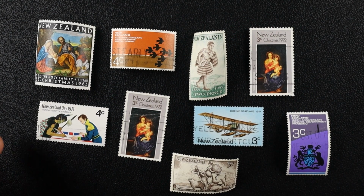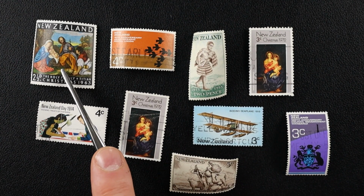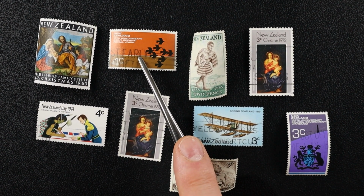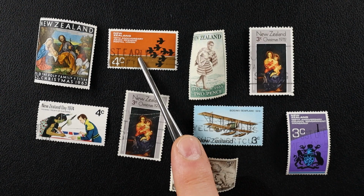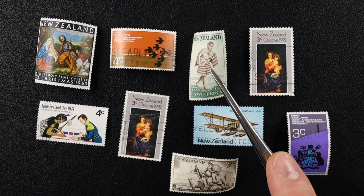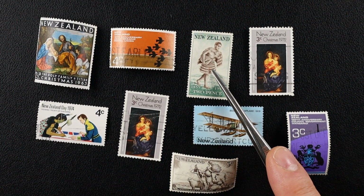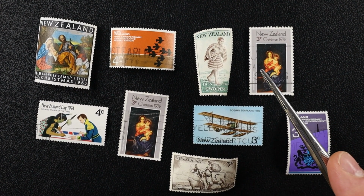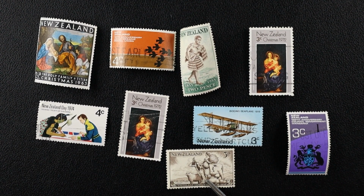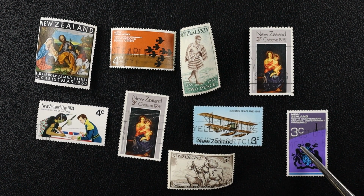These ones are New Zealand. This one looks like a Christmas. It says a Holy Family Christmas. 10th anniversary Asian Oceanic Postal Union. New Zealand Day, Christmas. It's just some kind of guy doing something. Another Christmas, a little airplane. Here she is with some cattle. And the 100th anniversary Council of Government Wanganui.